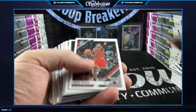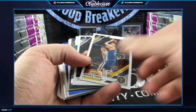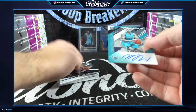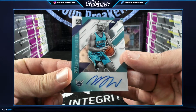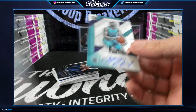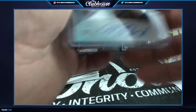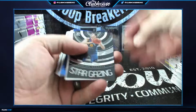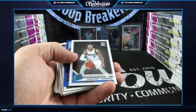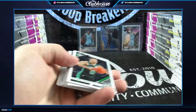Carson Edwards. Will Barton for the Nuggets. Hollow. Nikhil Alexander-Walker for the Pelicans. D-Wade Heat All-Stars. Here's our auto of old PJ. Six Series auto PJ Washington for the Hornets. Herbst. Six Series auto of PJ. Jokic for the Nuggets. Isaiah Roby, and then we have a Jared Allen to 59. The Brooklyn Nets blue.